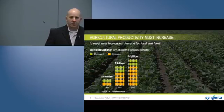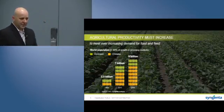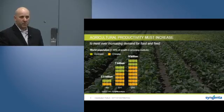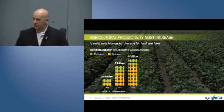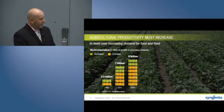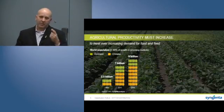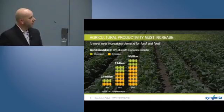So let's talk about improving soybean yields, let's talk about improving rates of genetic gain, let's tie that to the world's population. In 1950, the world's population was 2.5 billion people. By 2011, that population had grown to 7 billion people. The estimates are if we stay on this trend, by the year 2050, our population will reach 9 billion people. We're adding approximately 1 million people to the face of this earth every month. That has to have some impact on demand for food and feed.